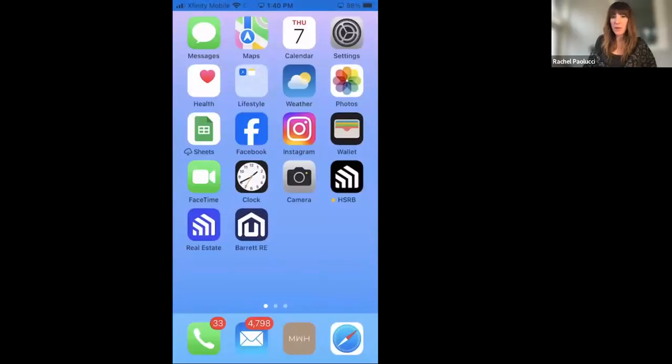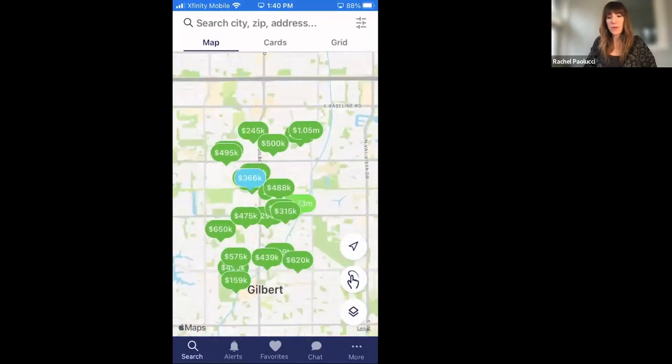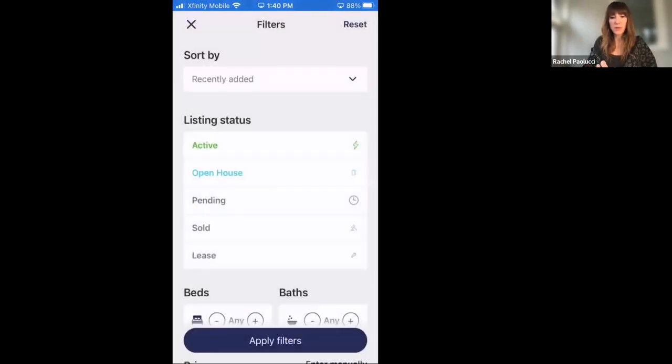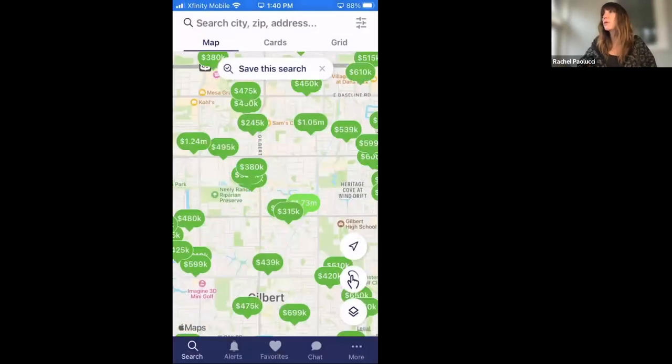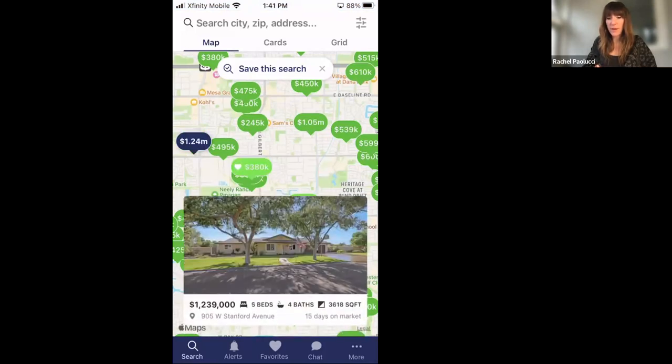Okay, cool. So when we open up your lovely little Barrett real estate app right there, you can see all the properties that are for sale. Your clients can zoom in, they can zoom out. I actually wanted to show you one more thing. Let's see if they turned on one of the latest features for you, which I think they did. Let me just double check. Okay, cool. So when you go over any of these pins, you're going to be able to favorite stuff. Your clients are going to be able to favorite stuff.